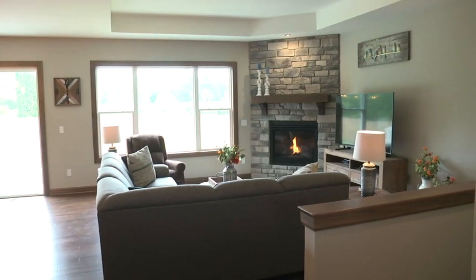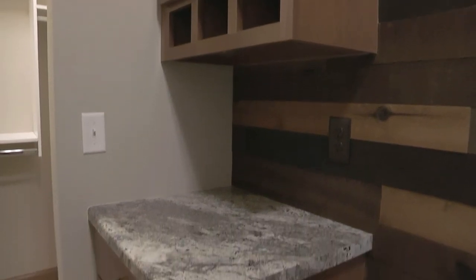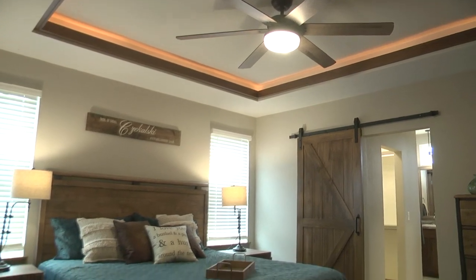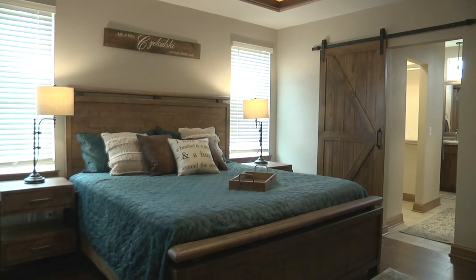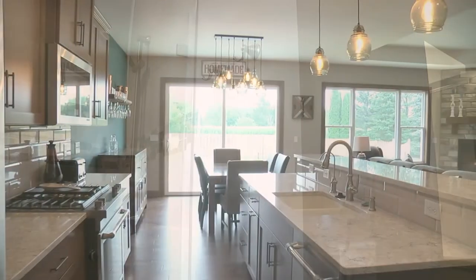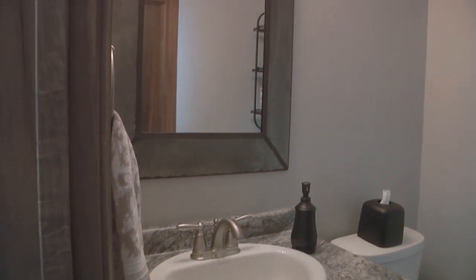The trend seems to be more manageable size homes with the extras going into the design features. That is correct, Lori. What we did is we designed a multi-generational home that appeals to both young families and empty nesters. As you come in from the garage, you enter a large mudroom that features a drop zone and a walk-in closet. The master bedroom features his and her walk-in closets, and the master bath features an oversized walk-in shower.